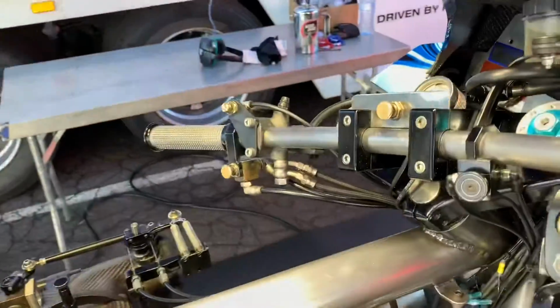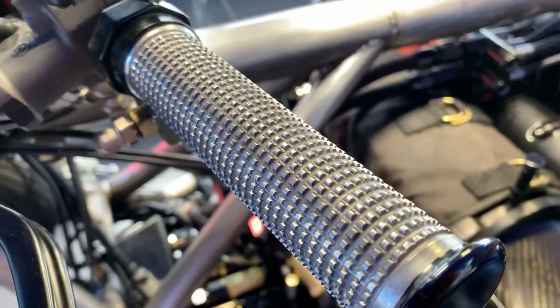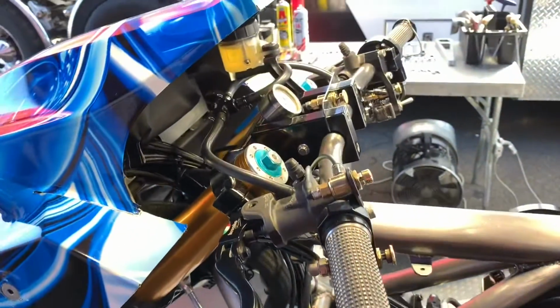Do you have one on the brake side too? No, I don't need one on that side, just on the go side. Very cool. How do you like the billet grips? Yeah, good. They're nice and sharp, so whatever help you can get to try and stay on is a bonus.